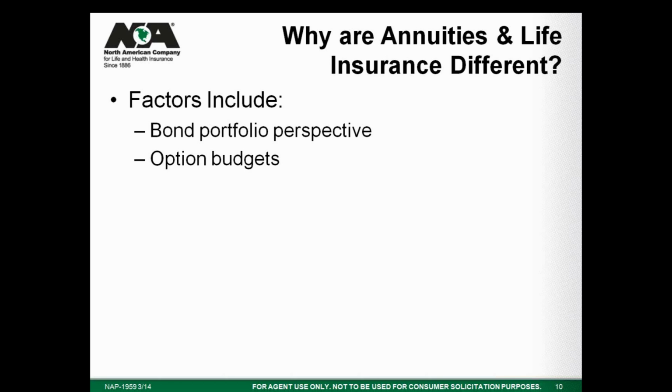The bottom line is that life and annuities are different in their pricing. They're priced with different assumptions and cost. There are justifiable reasons why we are currently so far apart because of the interest rates and the duration of time that most of these products are held.